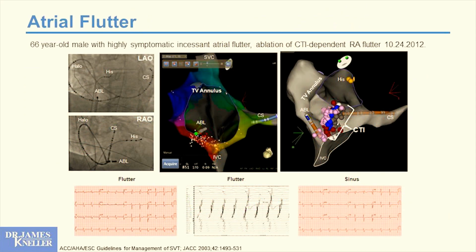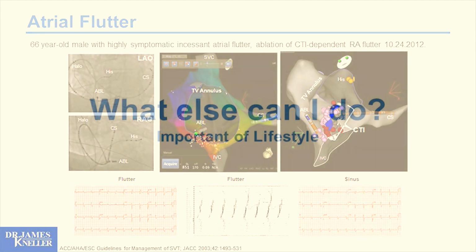Atrial flutter is a simple rhythm. It's a close cousin of atrial fibrillation. So we ablate for flutter rhythms. You'll see lots of flutter in your clinics, and that's an appropriate referral to us. It has all the stroke risk of AFib, so you have to be vigilant about anticoagulation. The loop recorders can be just as useful in a flutter patient as in a fib patient, so don't be shy in thinking that technology can be important.